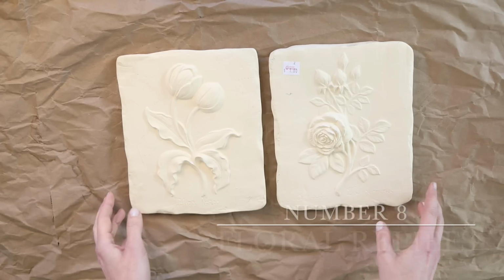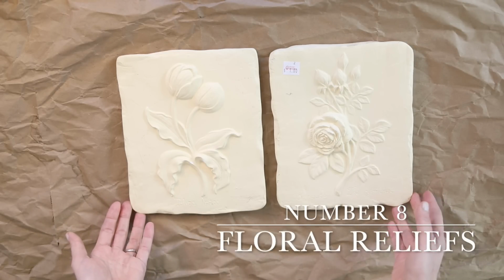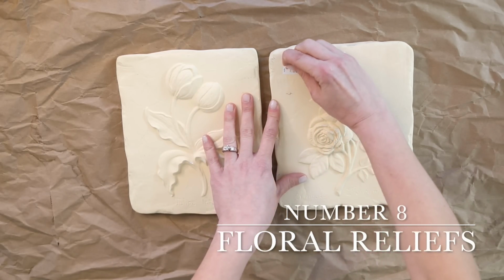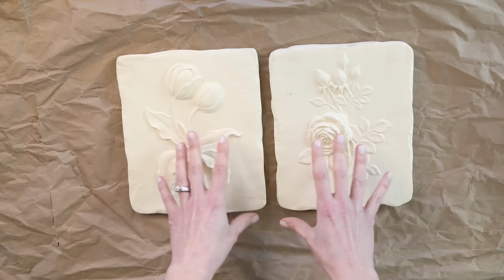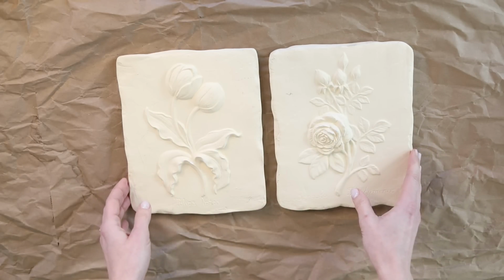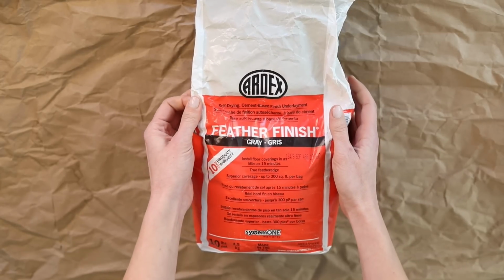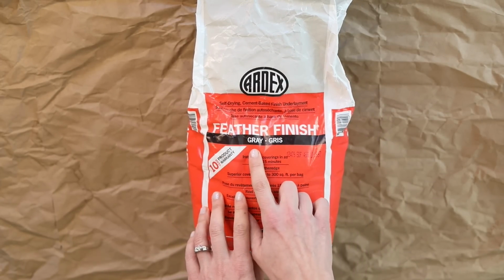Number eight are these plaster reliefs that I found at Deseret Industries for $1 each. So we're just gonna take off our price tag. And I am going to just give this a coat of Ardex feather finish and make them look like they're concrete. So this is the feather finish and I like the gray color.